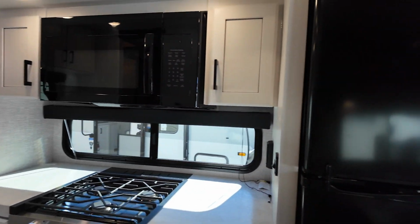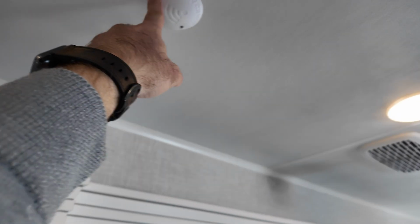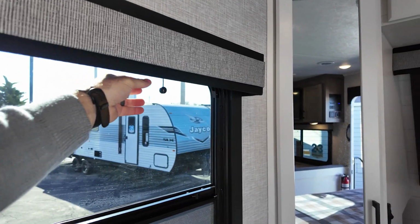Outstanding floor plan, though. Got our nice blackout shades, too. I didn't mention those. Blackout shades. We are rigged up also with a WiFi Ranger here, so you can plug your SIM card into that, put your router right here, and work from home. Home is where you make it, right? Take this all over the country if you're able to work from home. You can work right from the convenience of your nice little camper.